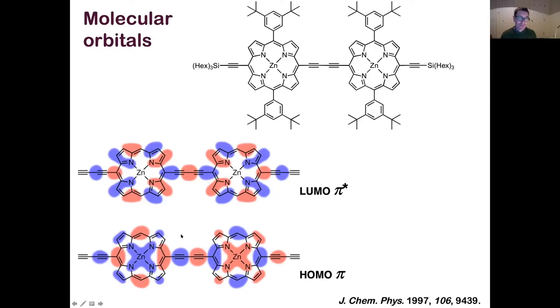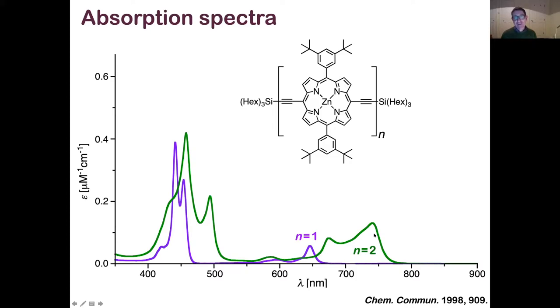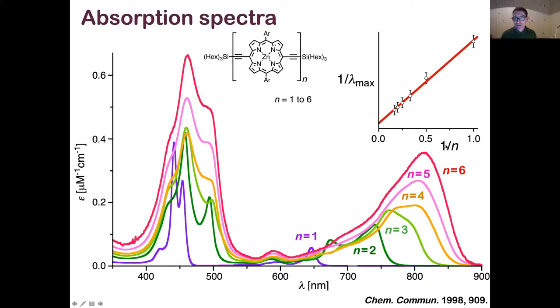You can see from the LUMO that there's a bonding interaction at the center, stabilizing the LUMO of the dimer, and an antibonding interaction in the middle of the HOMO, destabilizing the HOMO, so that reduces the HOMO-LUMO gap. And that's just a calculated result, but you can see it very immediately by looking at the colors of these compounds in the absorption spectra. If you compare the absorption spectrum in solution of the monomer, that's the chain with n equals one, with the dimer, you get a dramatic redshift. That means the pi to pi star gap is getting smaller. It means they're conjugated. And you carry on up to the hexamer, you see a progressive redshift. Plotting one over lambda max against one over the number of porphyrin units gives a straight line, and that shows you that the delocalization length in the excited state is over many units. So they're highly pi conjugated.